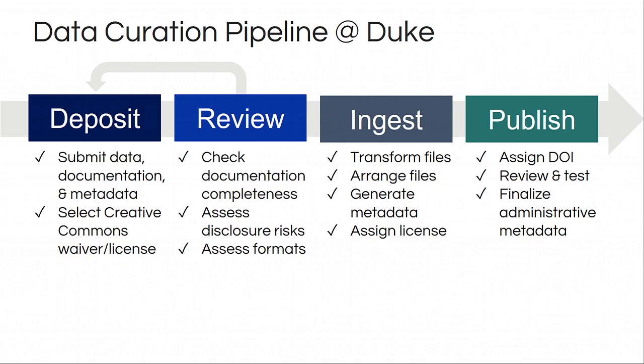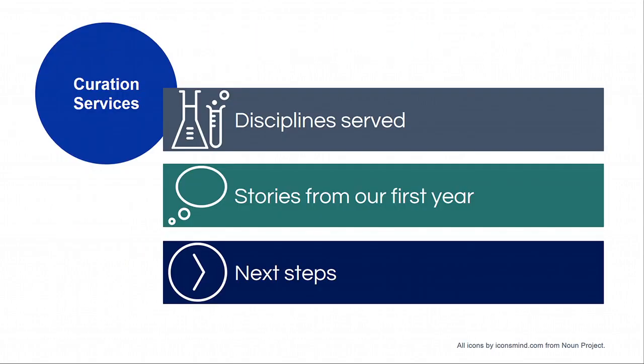So thus far, we've had, I think, around 20 data sets go through this data curation pipeline process. As far as disciplines, we've seen mostly within the sciences depositing. We've seen a lot from chemistry, a few from biomedical engineering, some from the life sciences. I think we've had one from the social sciences, and we have some clinical data that should be coming in soon as well. We've also had particular uptake by one lab in chemistry, which presents an interesting story for depositors' motivations.